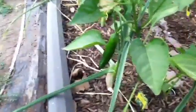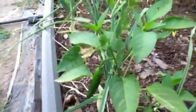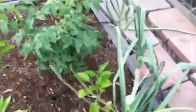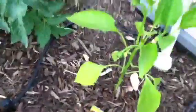So let's take a look here. The jalapenos got a couple peppers on it, a baby one and then a decent sized one. The yellow bell, I don't think I see any peppers, but it's looking pretty good. Then we have the Carmen back here. That one's got peppers on it, or at least one.